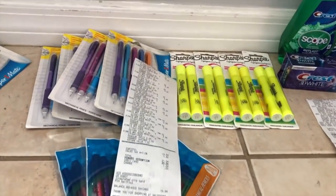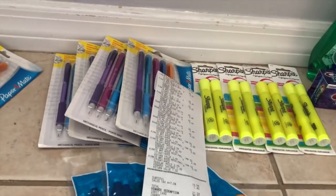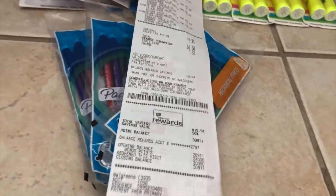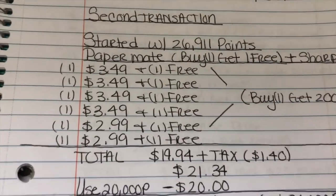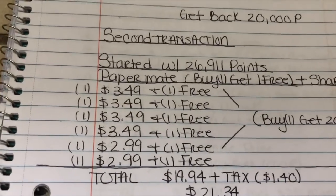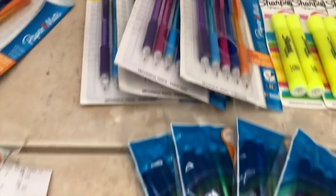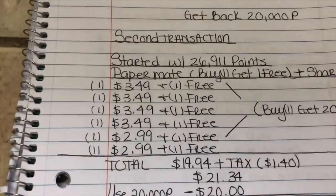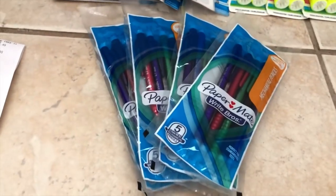So for the second transaction, I actually picked up the Sharpie highlighters, the mechanical pencils for $3.49, and the mechanical pencils for $2.99. So 2 of the Sharpies were $3.49. 2 of them were free. 2 of the mechanical pencils were $3.49, the ones that are pictured right here. And 2 of them were free. And then I picked up 2 of them at $2.99, and 2 of those became free right there.